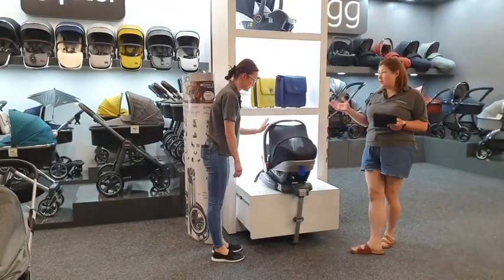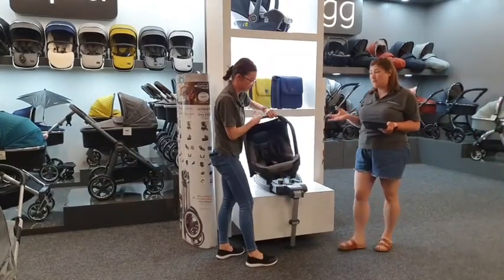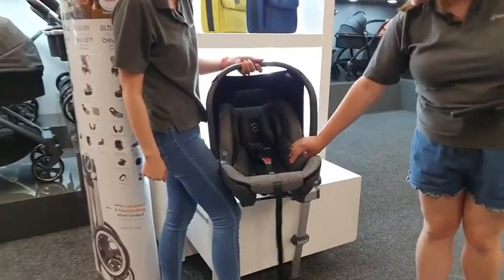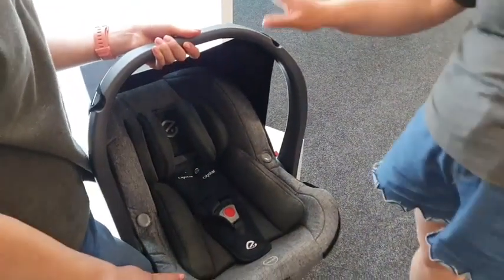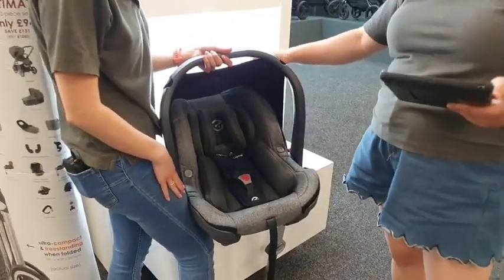It's an i-Size car seat that you get in with your bundle. You can use it from birth up to 83 centimetres, which is about 15 months old. The newborn insert comes out at 3-4 months old, about 60 centimetres. And you've got your 3-point harness with lots of padding on there as well. Your handle, when it's in the car, does need to be in the forward position, so it does mean you lose your hood.